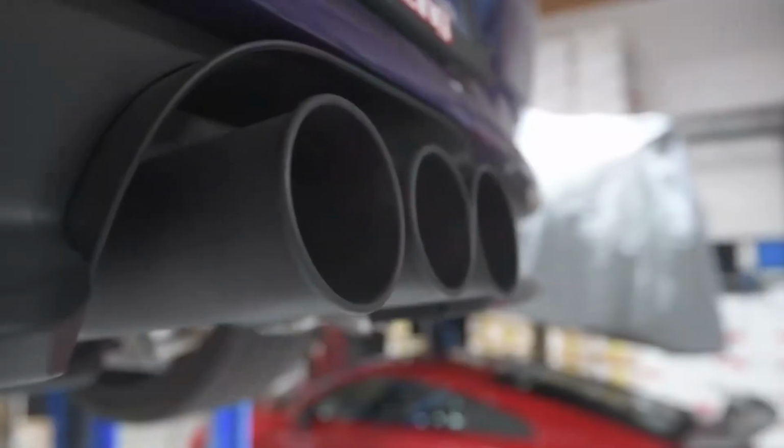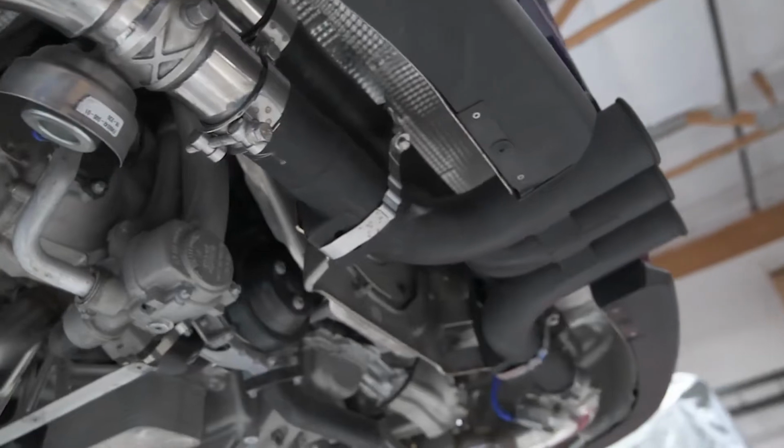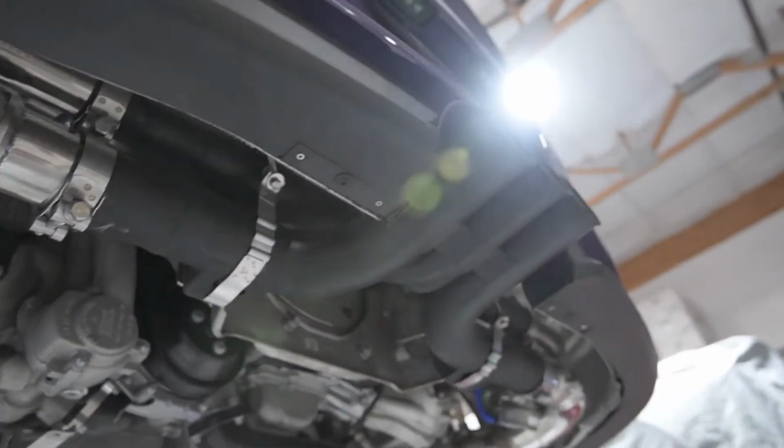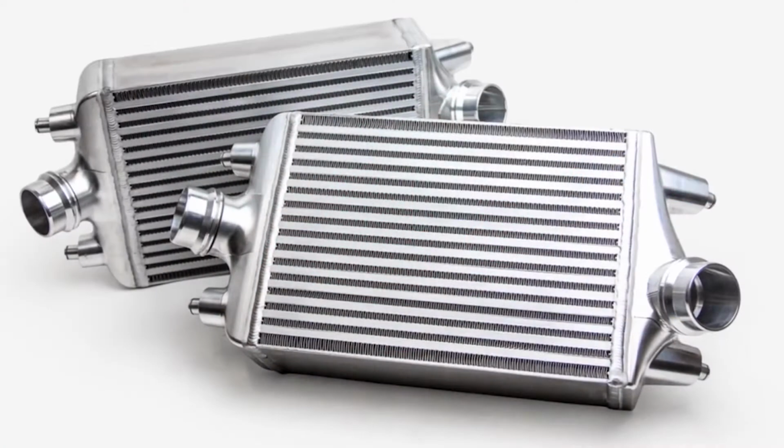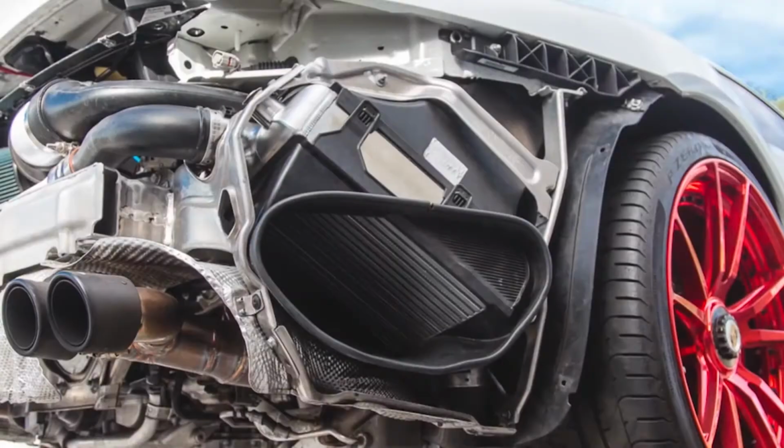For guys that are just daily driving the car, basic supporting mods such as a high flow drop-in filter and catback exhaust are popular. They work really well. On the 991 platform, you can also upgrade intercoolers. That's a phenomenal option, especially if you're in warmer environments like we are here in Arizona. You're going to pick up a huge benefit from that.